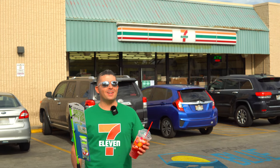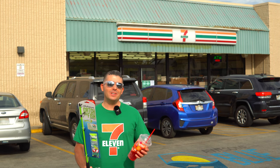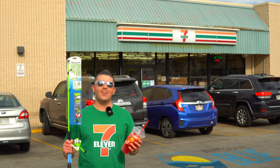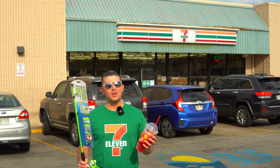Well, I'm outside a 7-Eleven in Maui, and it looks like just any other 7-Eleven, right? Well, here in Hawaii, 7-Eleven even carries fishing gear. So today, I picked up some 7-Eleven fishing gear, and I'm gonna go see if I can catch something worth cooking.